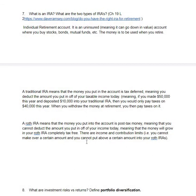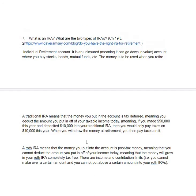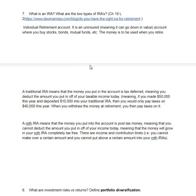Now, what is an IRA, or an individual retirement account? What are the two types of IRAs? So an individual retirement account is an uninsured account, meaning it can go down in value if you invest in the wrong stuff, where you buy stocks, bonds, mutual funds, etc. The money is to be used when you retire, okay? To encourage you all to do that, the government has set up certain tax benefits to both types of IRAs that are a little bit different for each, okay?